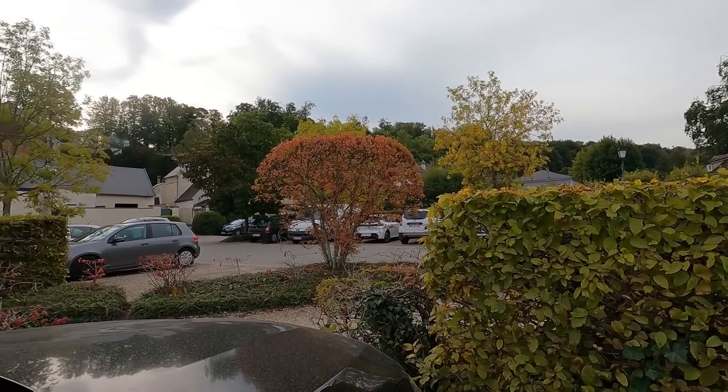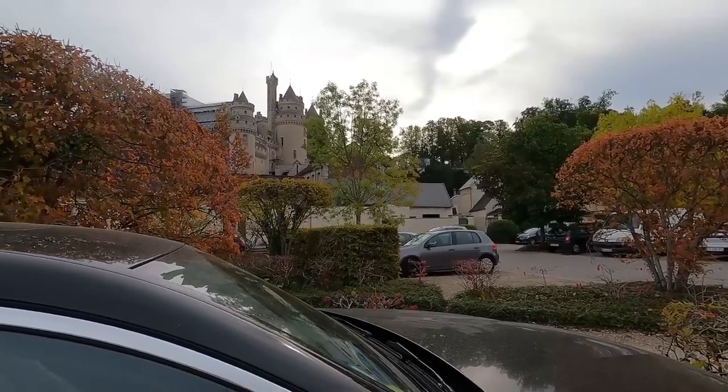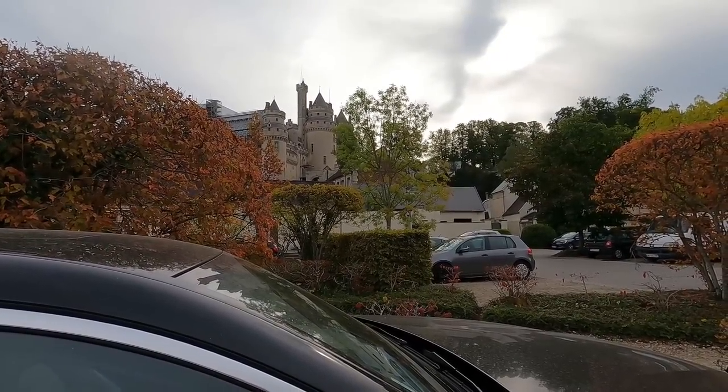Car park, and apparently there's a castle around here somewhere, but where? Oh, there it is. Here we are at Pierrefonds Chateau, and boy, is it noisy, and what a lot of scaffolding. It seems everywhere we go in France to see something beautiful, they're working on keeping it beautiful.